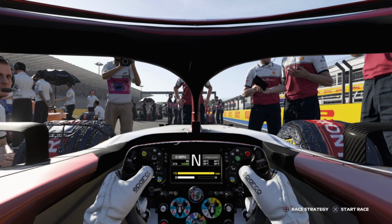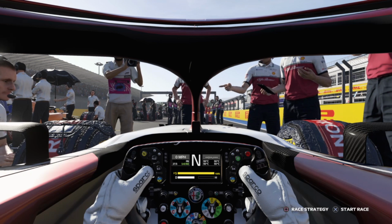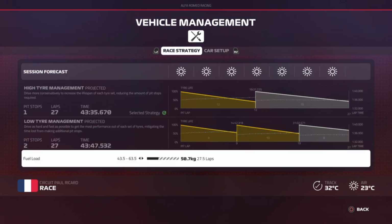Now that we've got some points on the board, let's continue this form and aim for another top 10 finish. Couldn't agree more with you, Jeff. Here we are on the grid then for the French Grand Prix. And it's a pretty straightforward strategy by the looks of it. A one-stop looks like the way to go.